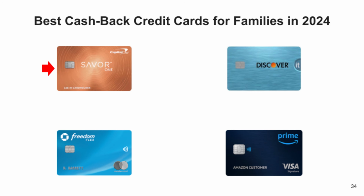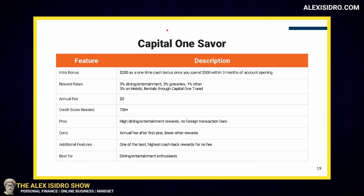So the Capital One Savor, I don't know how exactly you say that, but the intro bonus is pretty sweet. You also have a $200 one-time cash bonus once you spend $500 within 3 months of the account opening. Now, this one reminds me of the Chase Freedom Flex, if I remember correctly, if my memory is working well. So pretty similar to the Chase Freedom Flex.